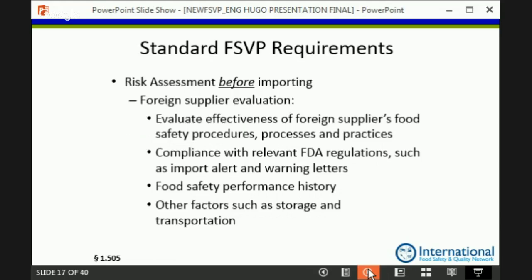So the importer must also carry out a foreign supplier evaluation of his or her compliance history. Okay, how effective are the processes? How effective are the food safety practices? Do they really have a complete food safety plan in their manufacturing facilities or in their fields? Okay, now are they compliant with relevant FDA regulations? Because those are the ones that apply to the product if it's shipped to the United States. Okay, so have they been subject to import alerts? Have they been subject to warning letters? So these are some of the things that the importer will have to ask their foreign suppliers.